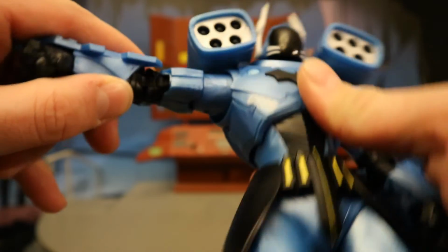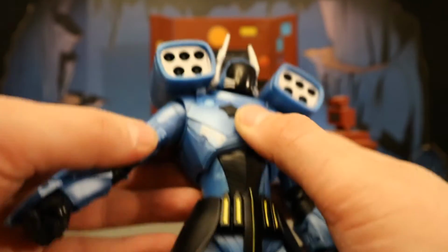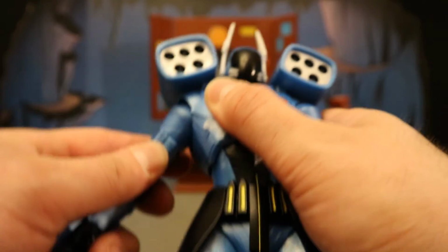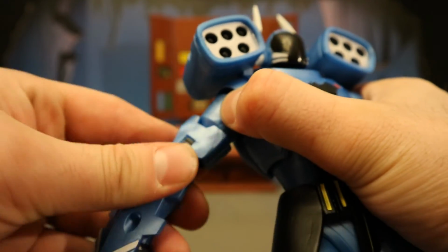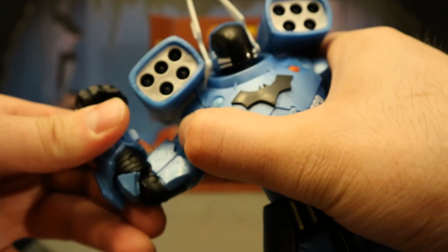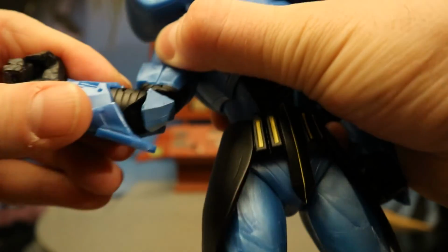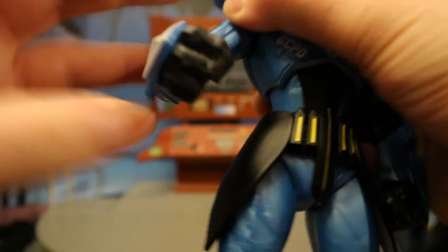Shoulders on a ball joint goes up about 90 degrees. Up, down, around, all the good stuff. He does have that butterfly ring between his shoulder and chest area, increase the range of motion and cover the large gap that would be there. Bicep cut, single jointed elbow. Actually, it sure looks like it's a double jointed elbow, but you really can't get it to go in any further than this.